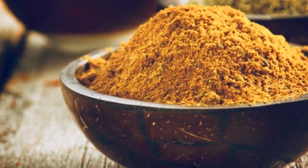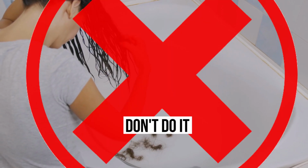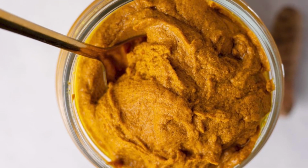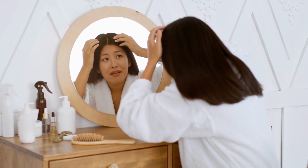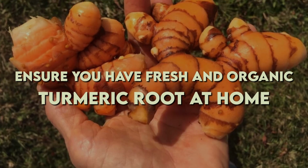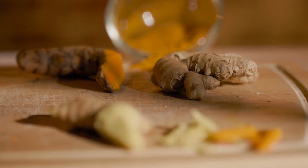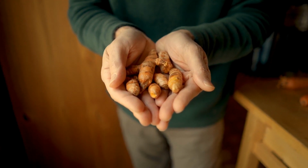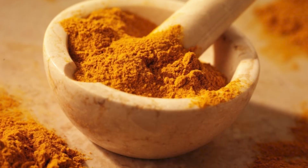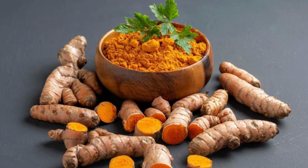Caution: it is forbidden to add turmeric to your shampoo or conditioner. Please don't do it. If you try applying turmeric to your scalp, it will result in hair loss, and you won't like that. So ensure you have fresh and organic turmeric root at home because of the quality curcumin you will find from it. Though you may not necessarily need it for any of what we discuss in this video, replace the purchased ground turmeric powder with fresh organic turmeric root for your consumption.